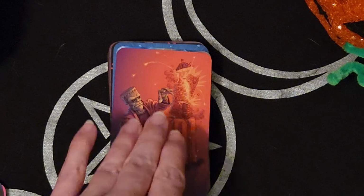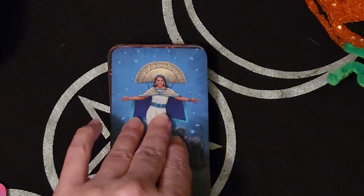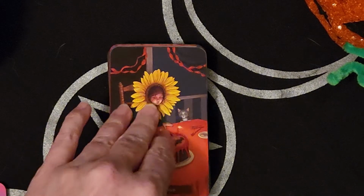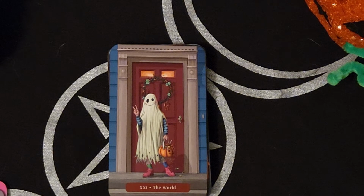They are really great. It's hard for me not to comment on each card. I love that the girl is the sunflower in this card. The Sun card for me must have a sunflower or it is not the Sun card. And here is the World.